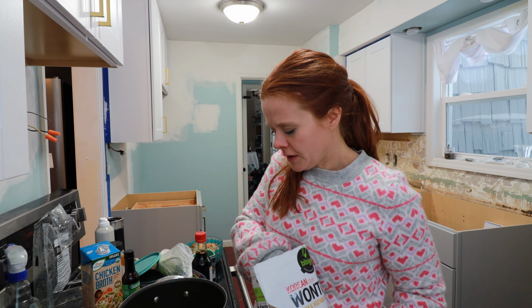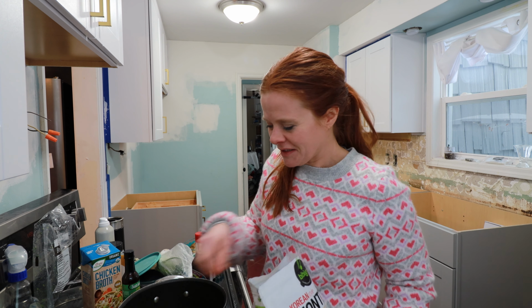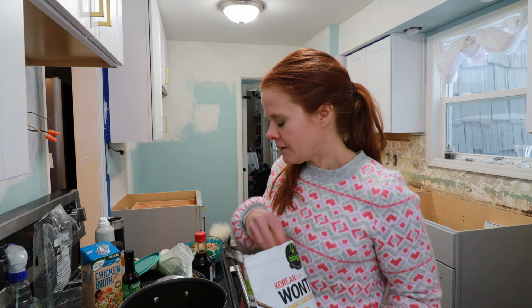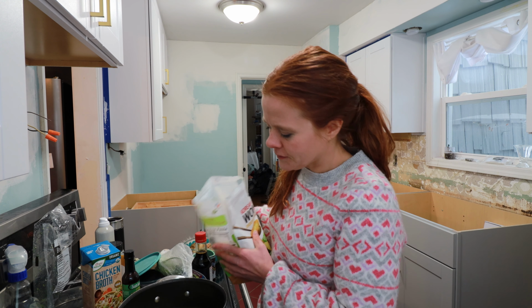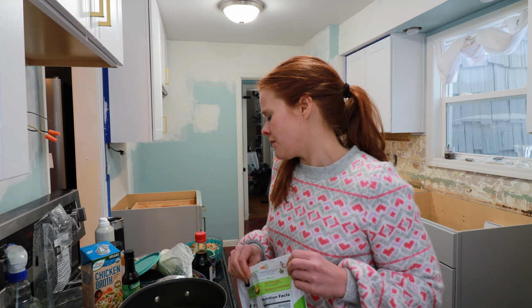So 1, 2, 3, 4, 5. I'm so good at counting. 6, 7, 8, 9. Okay, why am I counting these out? I can count them out when I put them in a bowl. Let's just do it like that. There we go. I'm amazing. Go me. I think we'll put the sesame seed oil.